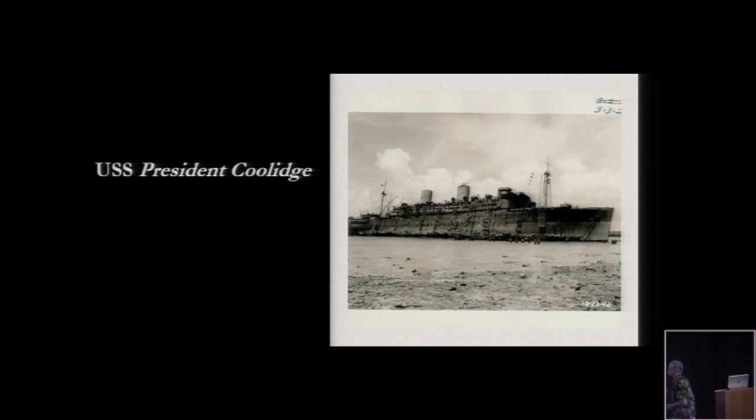Now, this is the USS President Coolidge. It was a troop ship. It was a civilian ship, and had another purpose in civilian life before it was taken over by the Navy. What the Americans did, though, around the channel that led in there, they laid minefields because they didn't want Japanese ships or submarines coming in there. And somebody forgot to tell the captain of the Coolidge that they had a minefield out there.